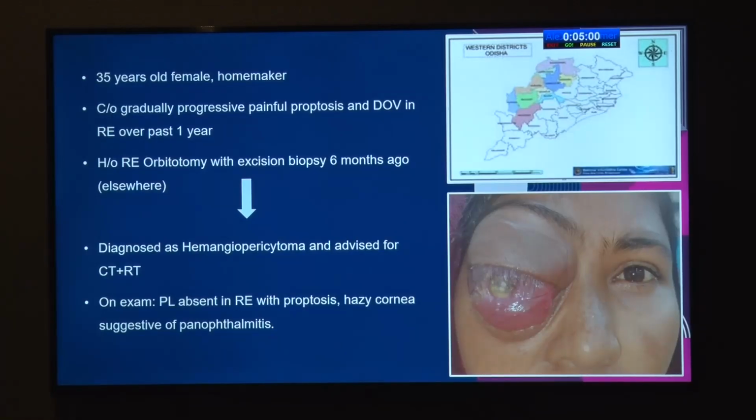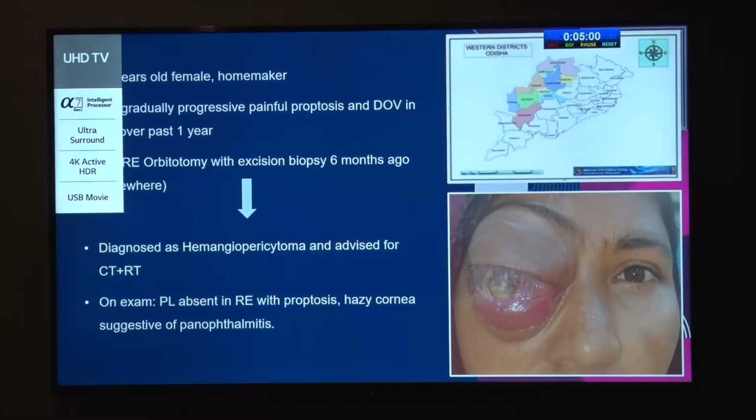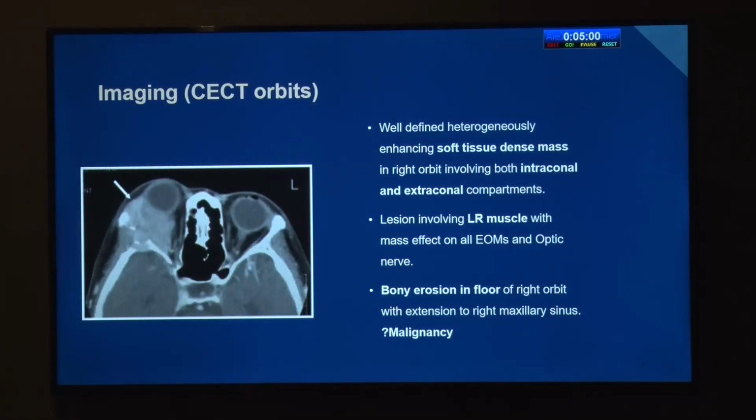Patient underwent orbitotomy and excision biopsy 6 months ago elsewhere, and she was diagnosed as hemangiopericytoma there and started on chemo and radio, but she was lost on follow-up. On presentation at our center, PL was absent in the right eye with proptosis and features suggestive of panophthalmitis. Upon imaging, there was a soft tissue dense mass in both intraconal and extraconal compartments of the right globe.